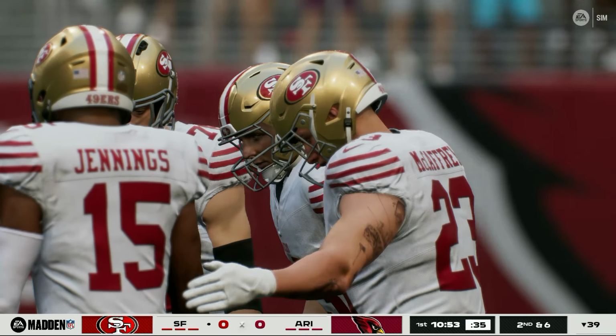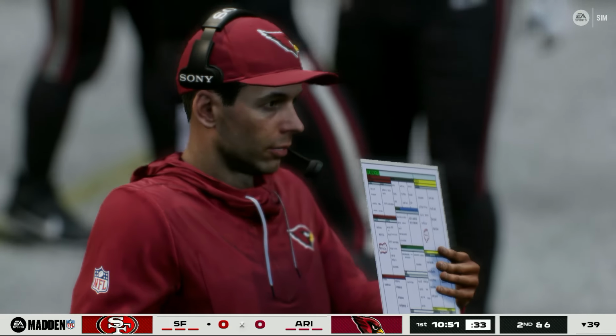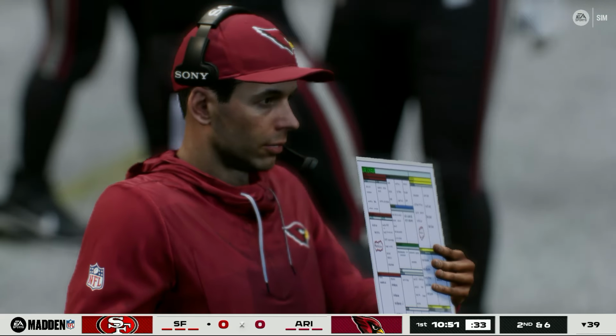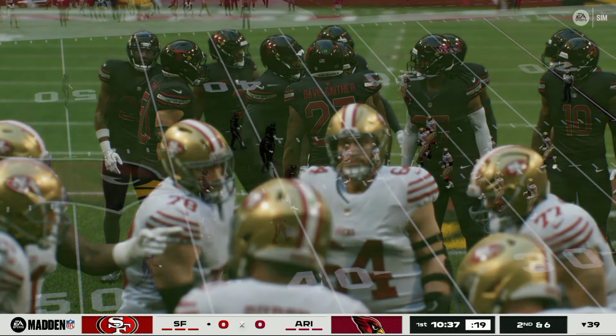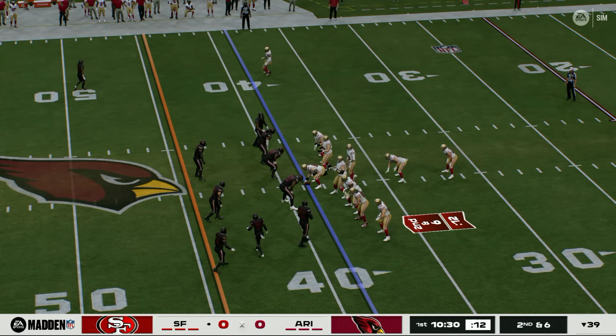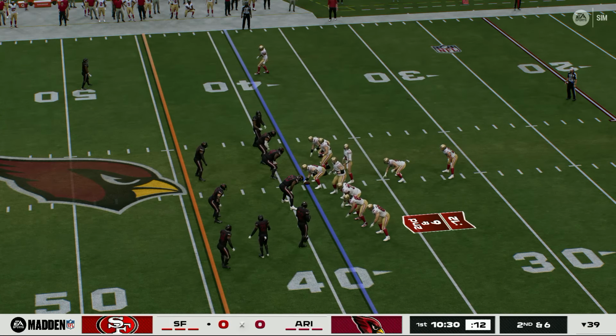When a defense has speed to the ball like this group does, it makes these wide receiver screens really challenging because all those fast linebackers and defensive backs that are chasing the ball carrier, the offensive line are the ones responsible for them, and sometimes that's just a speed mismatch, and they can't get out in front. They'll send a tight end in motion.